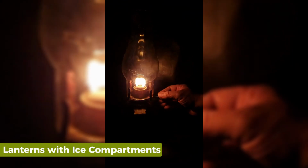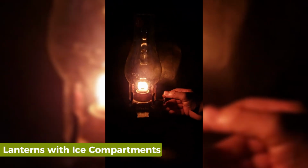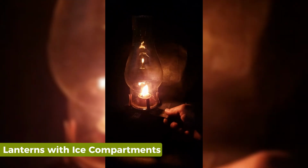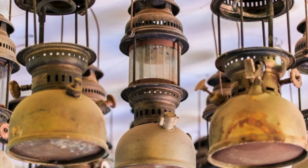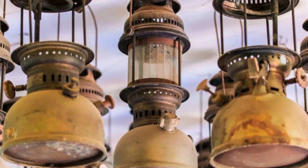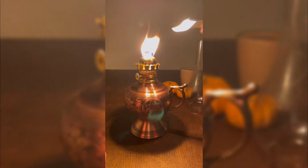Oil lanterns are common in Amish homes, especially at night, but in the summer, even a small flame can add unwanted heat to a room. That's why some lanterns are built or adapted with tiny compartments below the flame to hold cool stones or ice. These compartments don't stop the lantern from working, but they do help reduce the warmth that spreads around it.